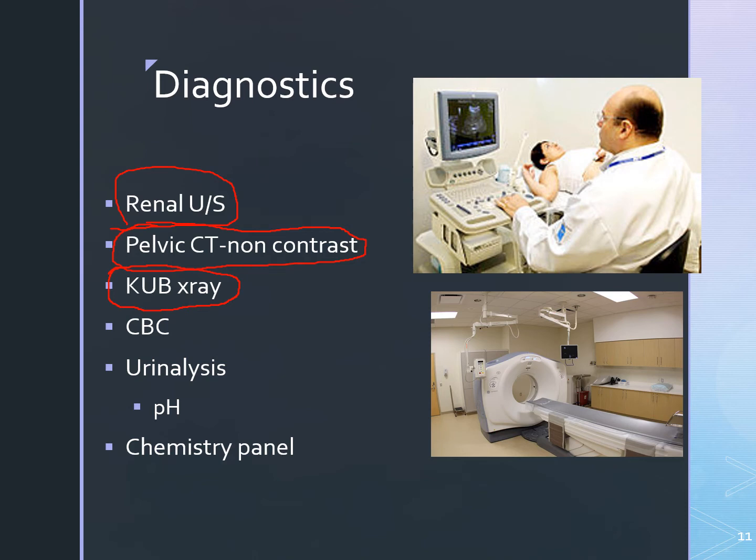Now, we will see the presence of crystals. That's always good to note on a UA. All right, chemistry panel, last but not least.